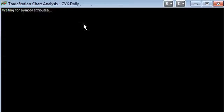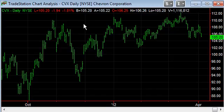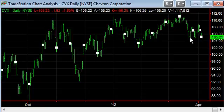Chevron Corporation, we were focusing on the 106 level, which did hold up for a very, very short period of time. We are now migrating to this major support here at 104.92. That was a low on March 29th. If in fact 104.92 is taken out, this stock could be filling a gap that it has back from February 2nd, down in the 102.88 level.